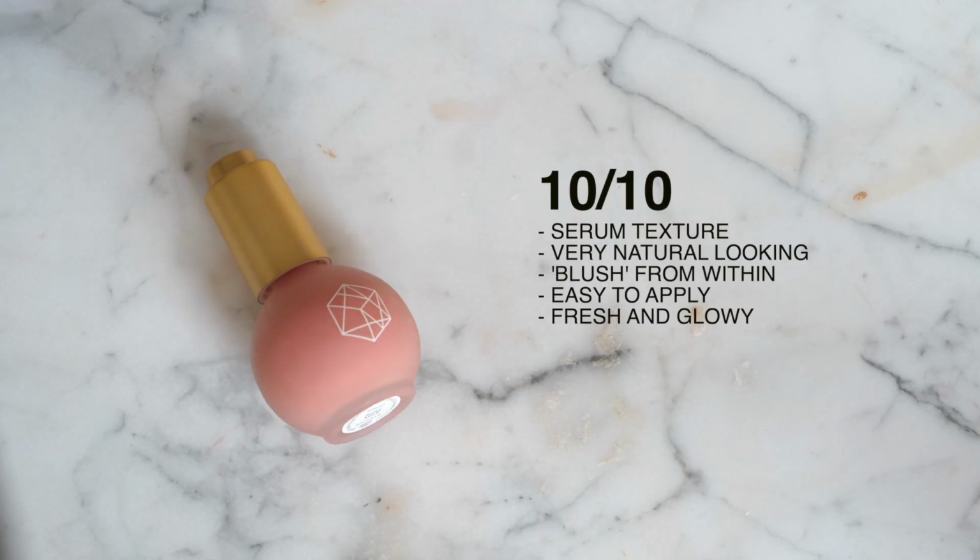This is a formula that I like to reach for more on my no makeup days. This isn't a full glam makeup type of blush for me, but for those no makeup days, it's a beautiful, perfect formula for that.